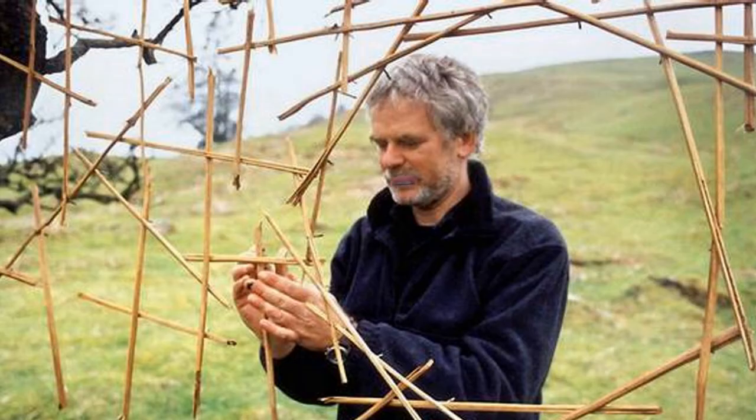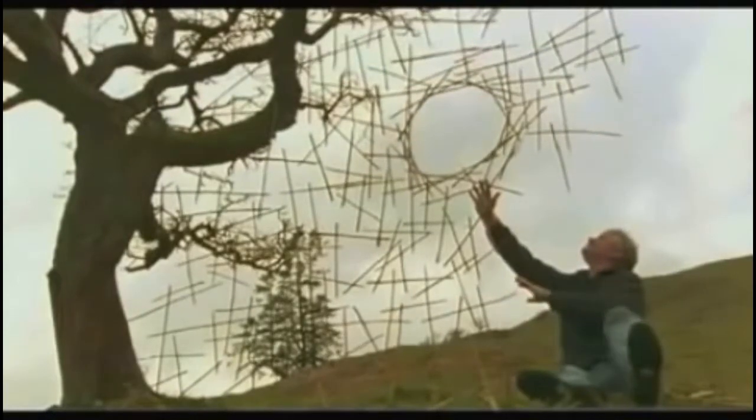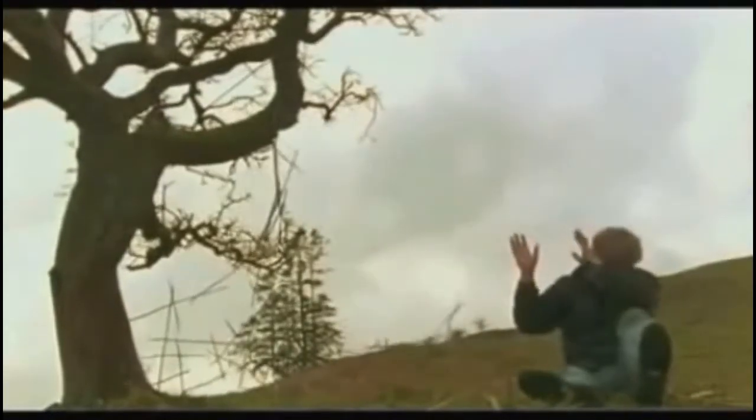But what if it falls apart? Oh, I expect it to. I take photographs of all my artwork before they melt, or they dry, or they collapse, or get washed away, because time is part of the sculptures too. Oh. Dang.